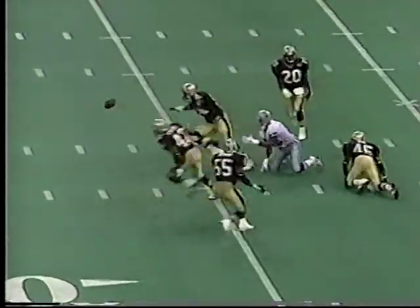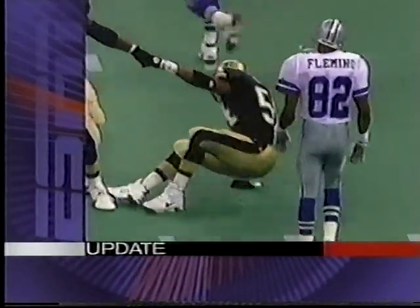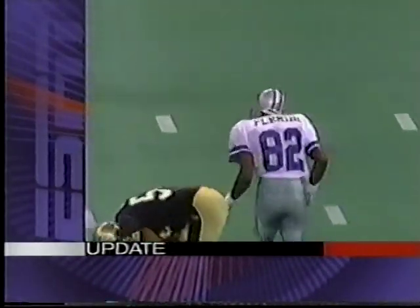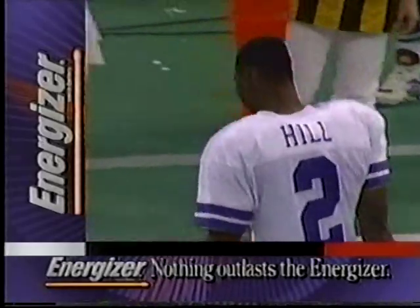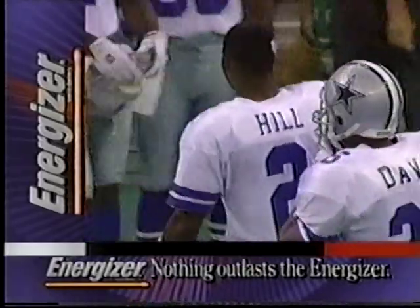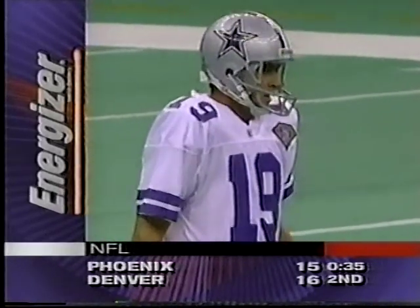3rd and 6. Garrett throws to Fleming, who had it knocked away. This is a big series for Fleming and Hill. They're battling for a wide receiver spot, and coaches evaluate every single frame of film they get in the game. He made a great catch just down around the goal line. And on this one, it's a perfectly thrown ball, and he can't handle it.